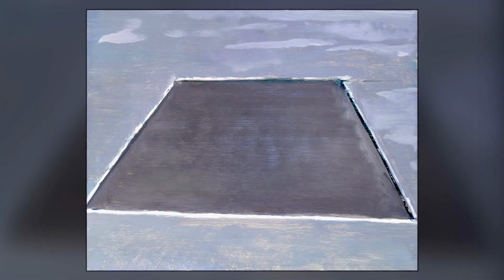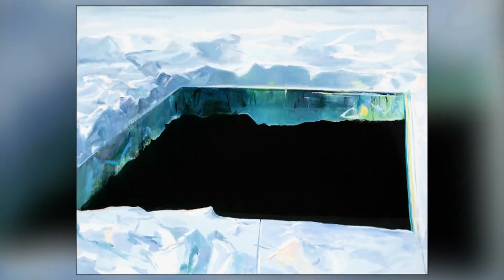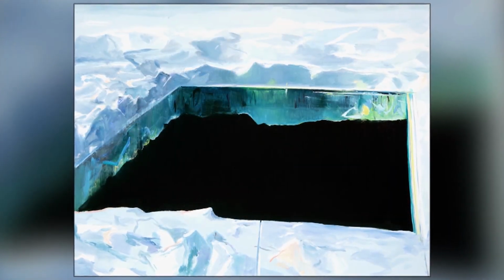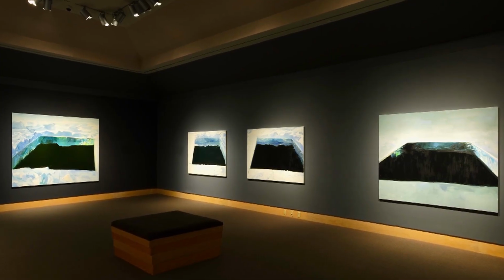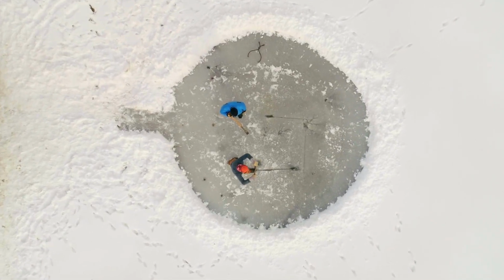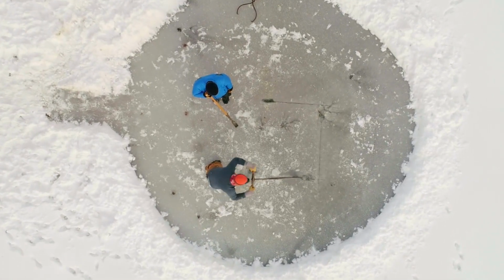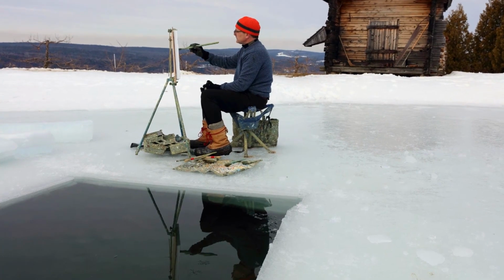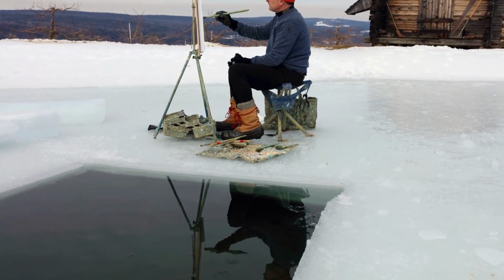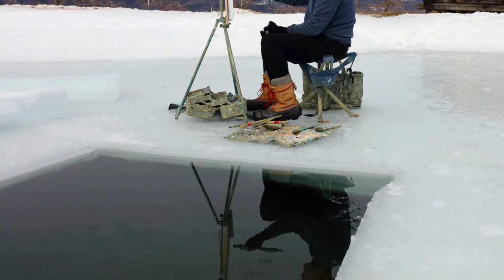It's part of a series of paintings called Ice Cuts that explores and celebrates the infinite variations of light and color that can be seen and experienced in one simple subject: a hole cut in the ice of a frozen pond. It's kind of a circular motion. When it occurred to me that that hole in the ice was something that I really needed to paint, it wasn't a question of, should I do this? It hit me like a truck, like this is something I had to do.